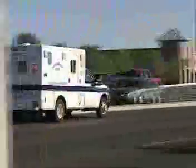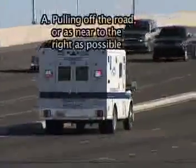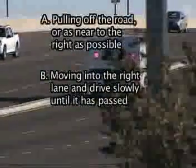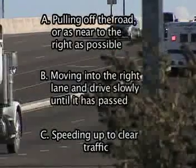Question 1. You must yield the right-of-way to an emergency vehicle by A, pulling off the road or as near to the right as possible, B, moving into the right lane and drive slowly until it is passed, or C, speeding up to clear traffic. A. Pull over to the side of the road? Correct. Next question.